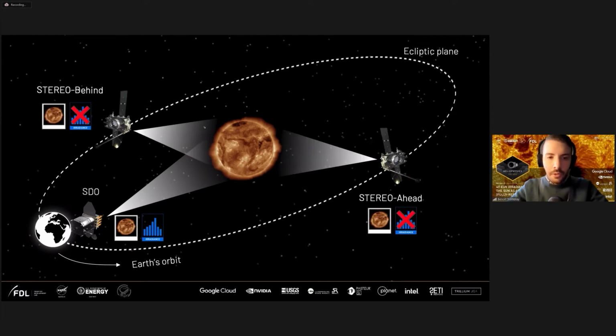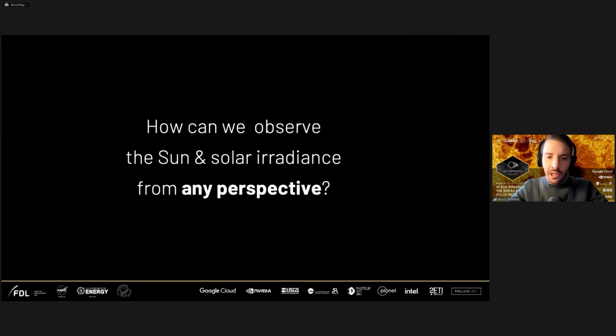But speaking of additional viewpoints, the STEREO twin satellites were launched with orbits ahead and behind Earth's. But these satellites only take pictures of the Sun in EUV. They don't measure its irradiance. However, a previous FDL project has shown that the EUV irradiance can be predicted from EUV images. Which brings us to the main question of our challenge. How can we observe the Sun and solar radiance from any perspective?